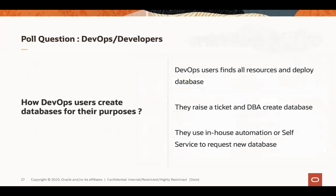Now, the next poll, for the DevOps and developer users. All right, the poll is up. And we're getting some voting going on. Good. So again, you've got your Q&A portal on the bottom if anybody has any specific questions or comments. Most companies are using the ticket process and have the DBA create the database for the developer teams, at 83%. Give you a couple more seconds to vote. 5 more seconds and we will end the poll.